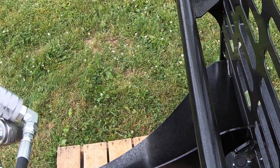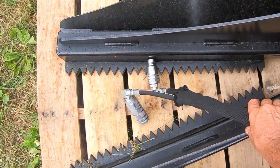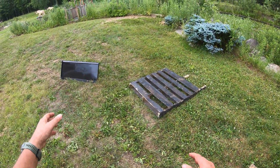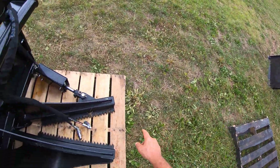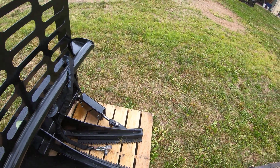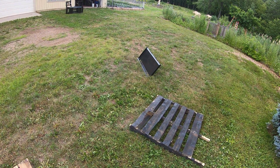When this was delivered, these were down in this location, which you can see in the video if you back it up and look at it. And the receiver was actually upside down like this on here, where the receiving part of the receiver was down there next to here. I did touch up the paint a little bit on a couple of the areas here.